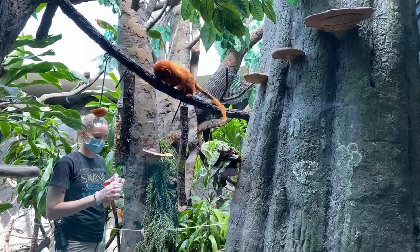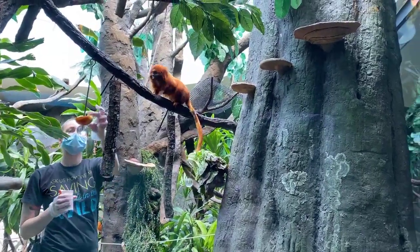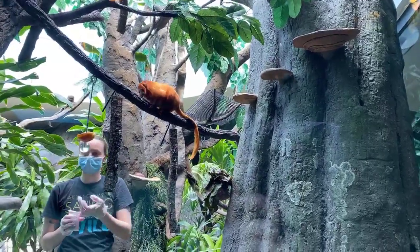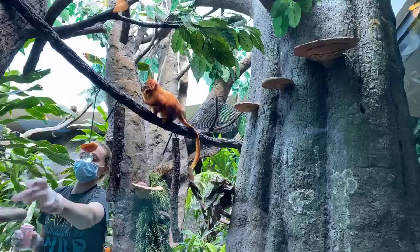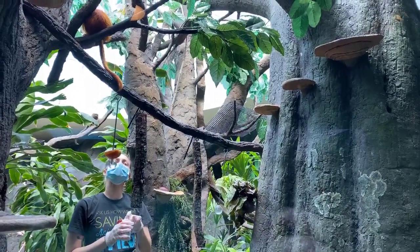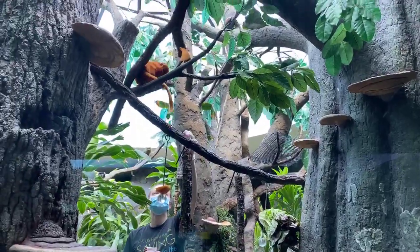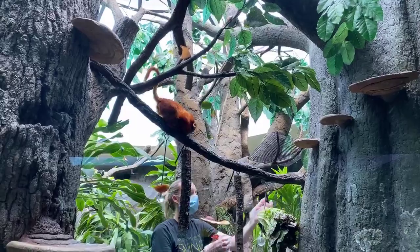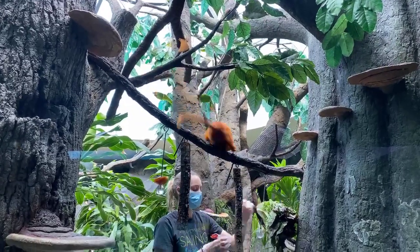What's cool about tamarins and marmosets is that unlike other primate species, they don't have fingernails like we do. They have actual claws, and those claws are very sharp, and so they can climb up and down the trees really, really well. So we sometimes see our primates in here climbing on places that we would never expect or be able to do ourselves, and they just shimmy up and down no problem.